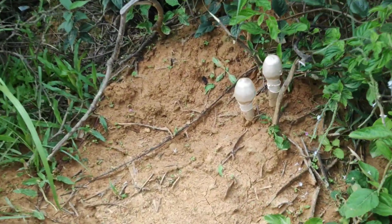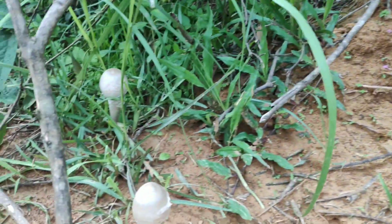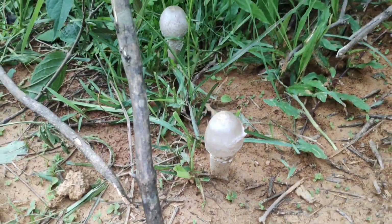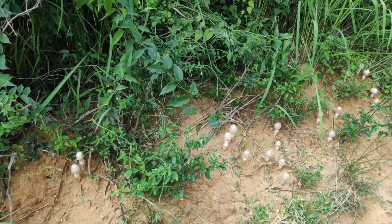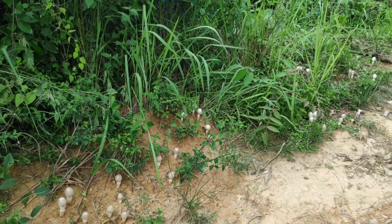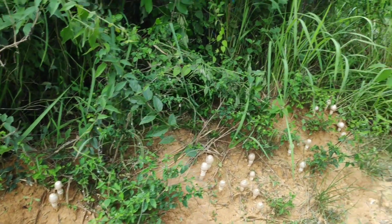And last year, this is how it's growing. And even here too. Oh, so this is how. You can see a lot of mushroom is growing here.